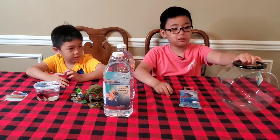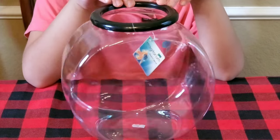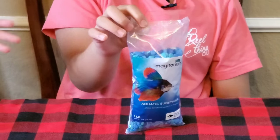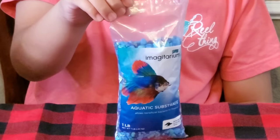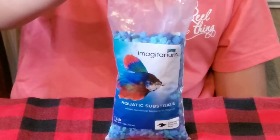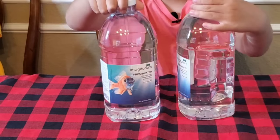So this is our aquarium so that he could live. And then this is a special type of colored sand. It's called the aquatic substrate. It allows beneficial bacteria to flourish. Yeah, and this is the water for the aquarium.